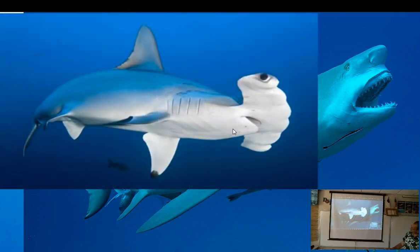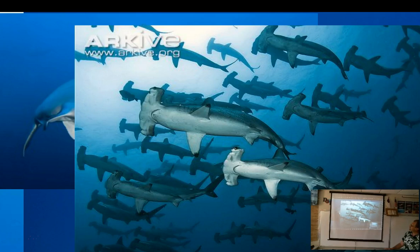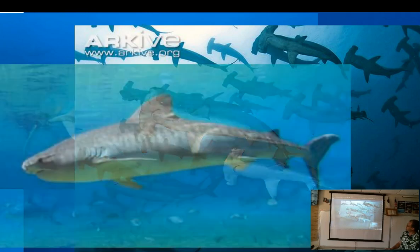Mm-hmm. This is the scalloped hammerhead, and my favorite shark. I'll tell you some stories of him in a minute. I didn't take this picture, but I've seen this kind of thing, the hammerheads schooling above me, and it is just beautiful. It's just really, really pretty.